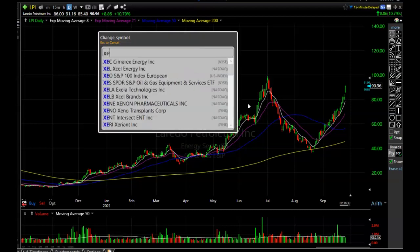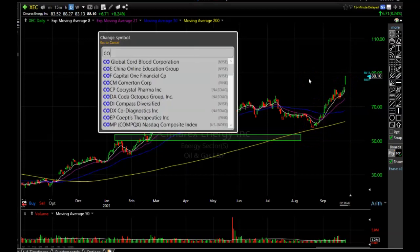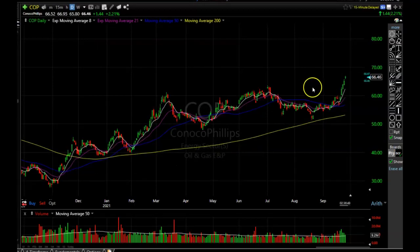But another one I want to talk about is XEC. Look at XEC. XEC came almost down to that 200. I was actually watching this area. I figured it was probably going to break through it, but it never did. Almost touched that 200, and this thing has been busting out to new highs. So this is one of the leaders in the sector for sure. Take a look at ConocoPhillips, COP. We can see COP has already broken out to a new high. So this is obviously one of the stronger ones.